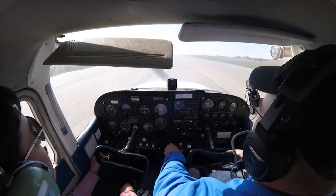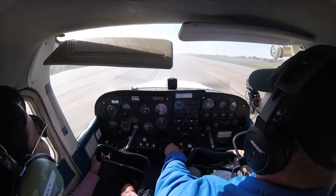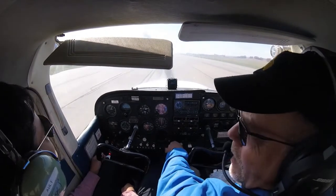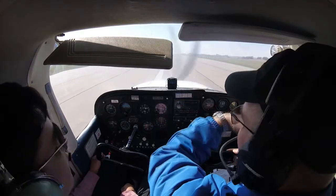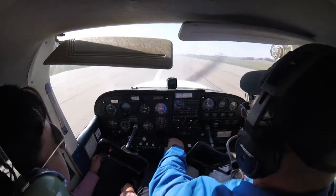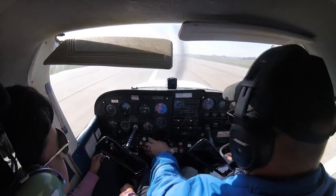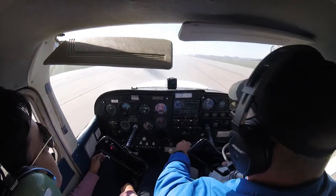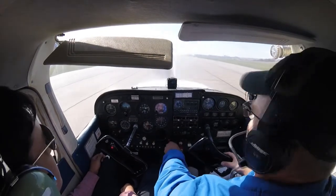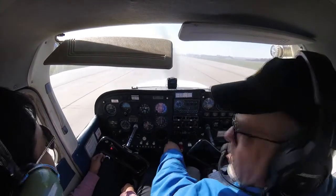And we don't want to hit that guy. All right, and that's how you land it. So remember, we crabbed into it, and then I rolled it, and we touched down on that one wheel, and that counters the crosswind. Makes it look easy, don't it? Yep.